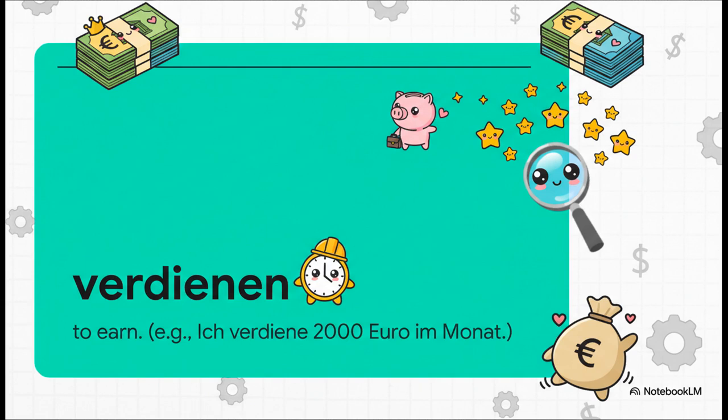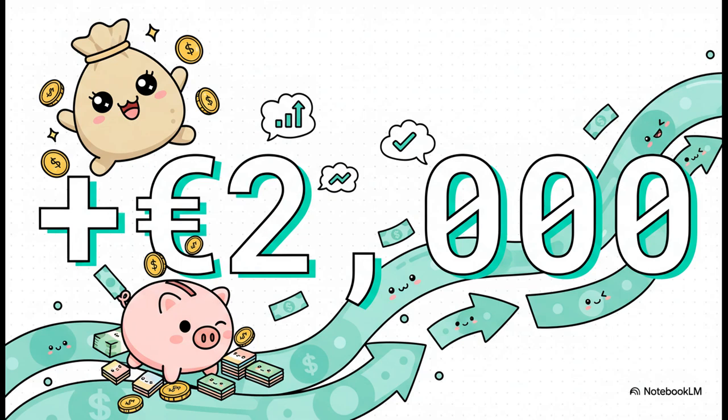Now, just to be clear, this isn't about winning money. It's specifically for earning it through work, like a salary. So when that paycheck lands, you can say, Ich verdiene 2.000 Euro im Monat. And yeah, this visual just perfectly captures that moment. Seeing that positive number hit your account, that's what we're talking about. That is your hard work paying off. That's verdienen in action. It's the starting pistol for your entire monthly cash flow.